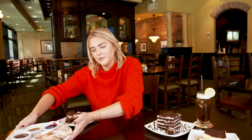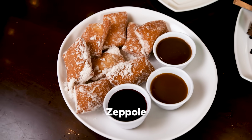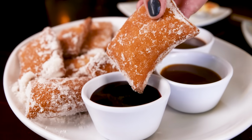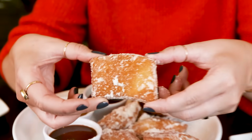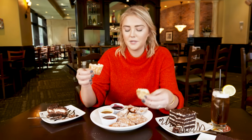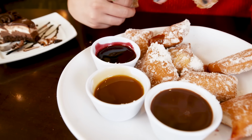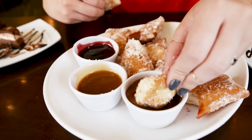We have to move on to the donuts, which they call zeppoli because they're Italian donuts, because in America we like to put a big old hole in the center. These are actual pillows. Like they look like a pillow. They feel like one, and they're extremely soft. We get 3 dipping sauces here. Blueberry, caramel, and I believe this one's a Nutella or a hazelnut type of chocolate dip.